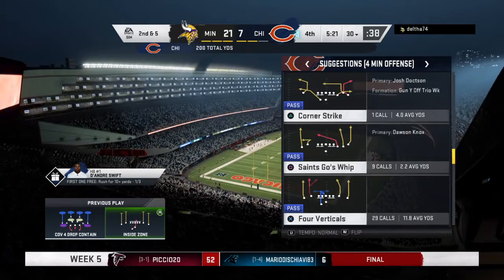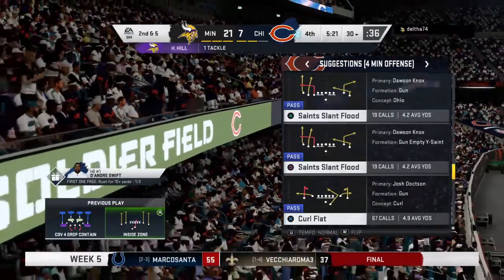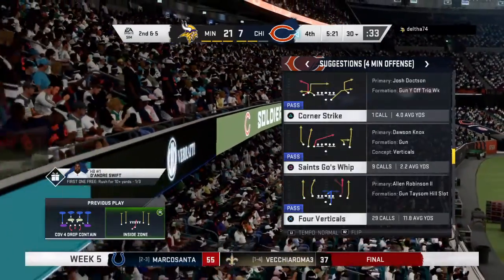I call that play a success. A nice inside run sets up a very manageable second down, a very solid gain on that play.